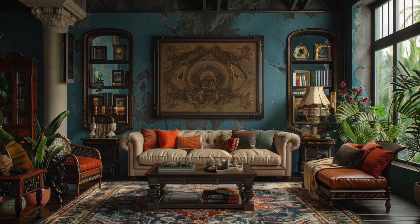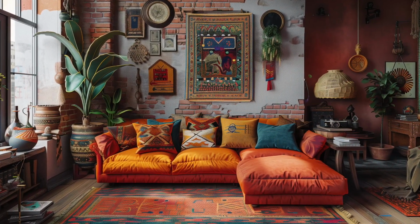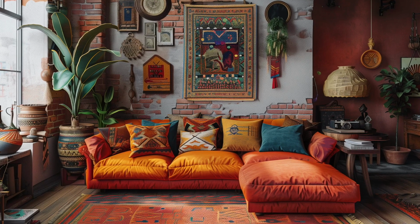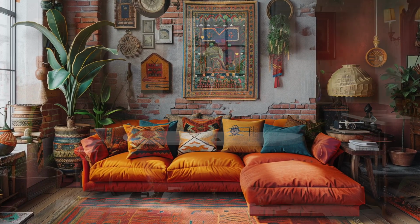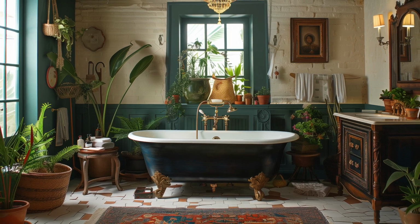This one's not that bad. This one's great. But I feel like it's just too much color personally. It just kind of looks messy. If you're not used to this, it could look like a hoarder's home.